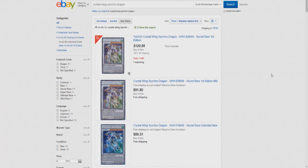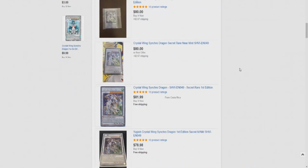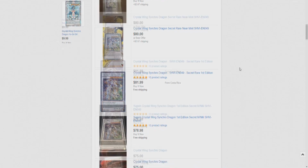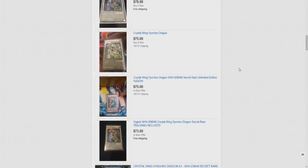So, without further rambling, let's get started with the Crystal Wing Synchro Dragon, which the highest price is from Australia, like 120, which is normal for Australia. You see like 88, 85. But around the lowest price, about $75, $70 for the Crystal Wing Synchro Dragon.